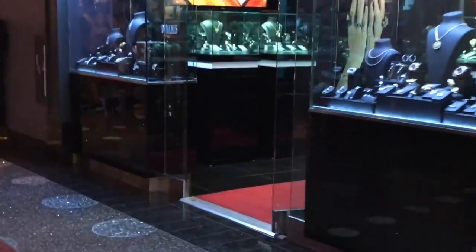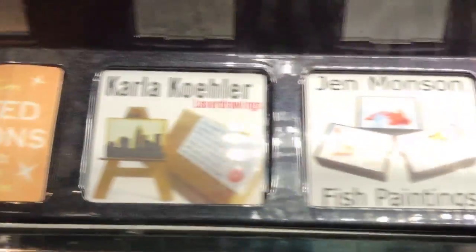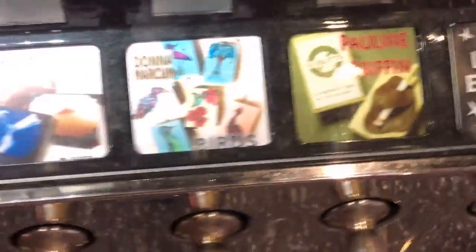Now, looking at the Cosmopolitan, actually my voiceover was really noisy, so I'm going to redo it here. I was pointing out the fact that they have the Artomat here. And the Artomat, I think, is something you don't see in a lot of hotels or a lot of spaces, and you could see the different choices here. So obviously, playing to an artsy clientele. Pay the $5 and you get a cool piece of art. And I've gotten a few pieces of art out of the Artomat, and it's pretty cool, I have to say.